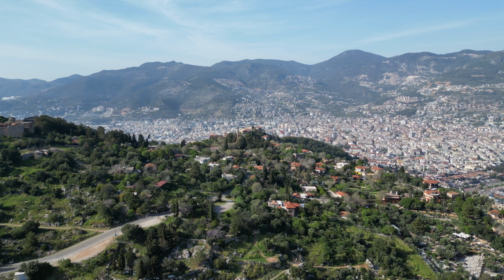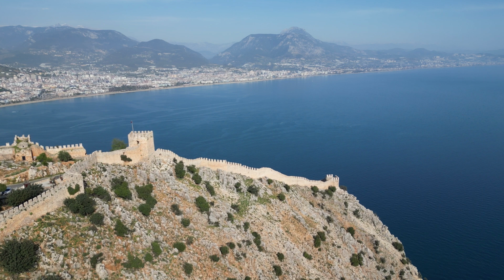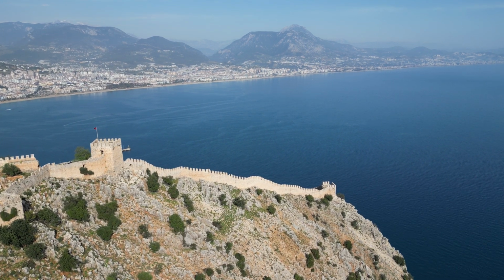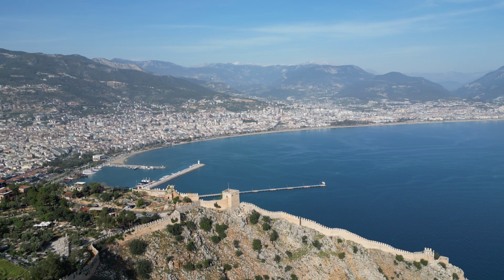In my opinion, the most interesting thing is outside the walls of the Inner Fortress. The fortress walls stretch along the perimeter of the Alanya mountain for 6.5 kilometers, and inside the walls of the fortress there are adjacent echoes of different eras.